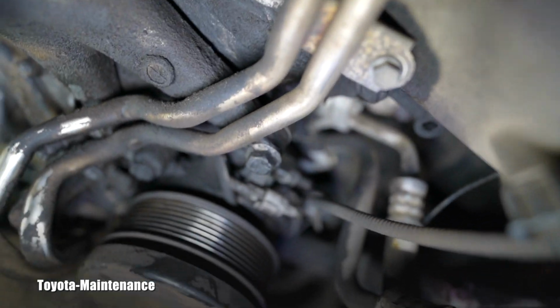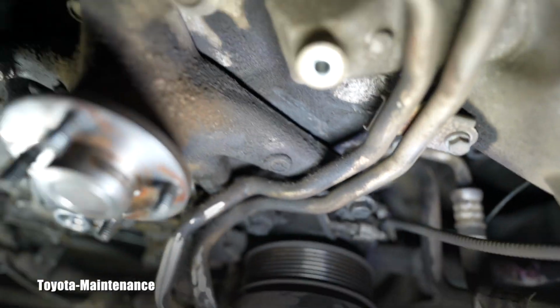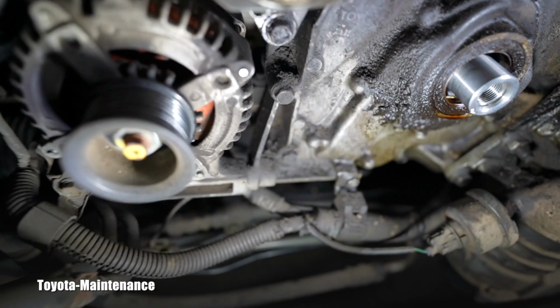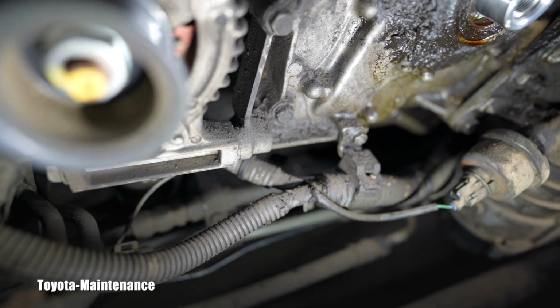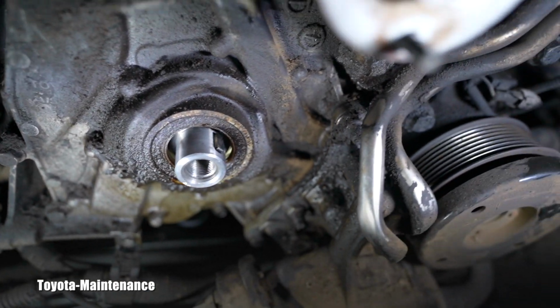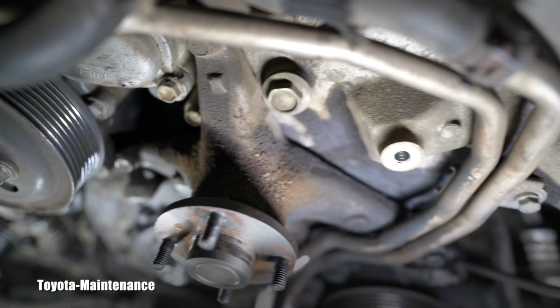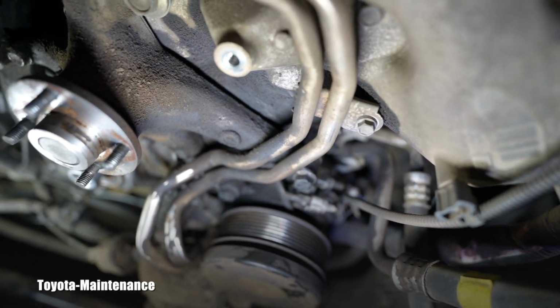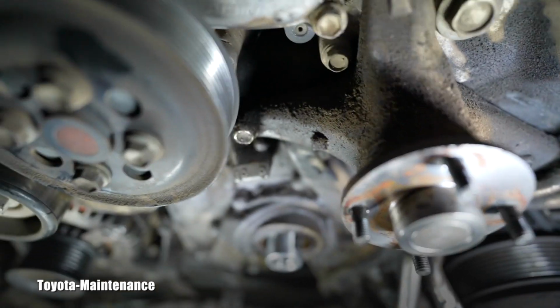Hopefully you can see how bad it is everywhere. Hopefully you can see that. Hopefully I put enough light. So this is definitely a degreasing, cleaning job, because we love this Tundra. The owner loves it. It's a great, cool truck. So it needs some cleaning.